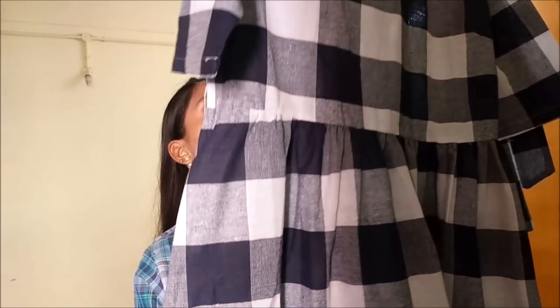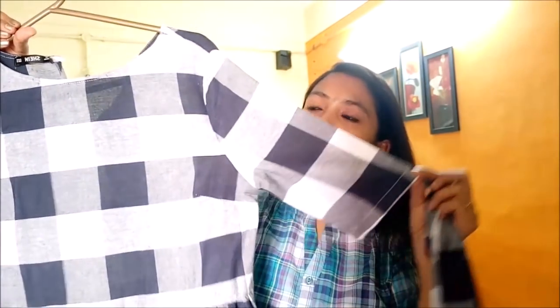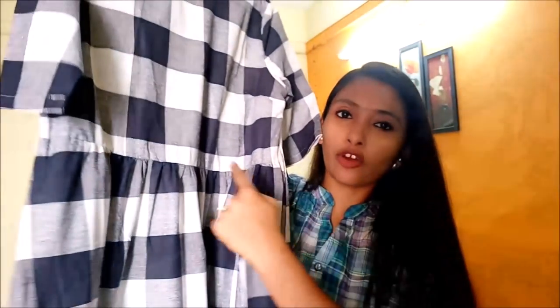So this is a kind of gown, and it is made up of pure cotton. It is so good when it comes to the clothing. The fabric is just awesome. It comes in black and white checks, and it has a kind of keyhole detailing in the back, and this comes with a mid sleeve length, and this comes for me till the down. I'll be showing you all how I have tried this on at the end of this video. With this I have got a belt with the same fabric which you need to tie across this area.